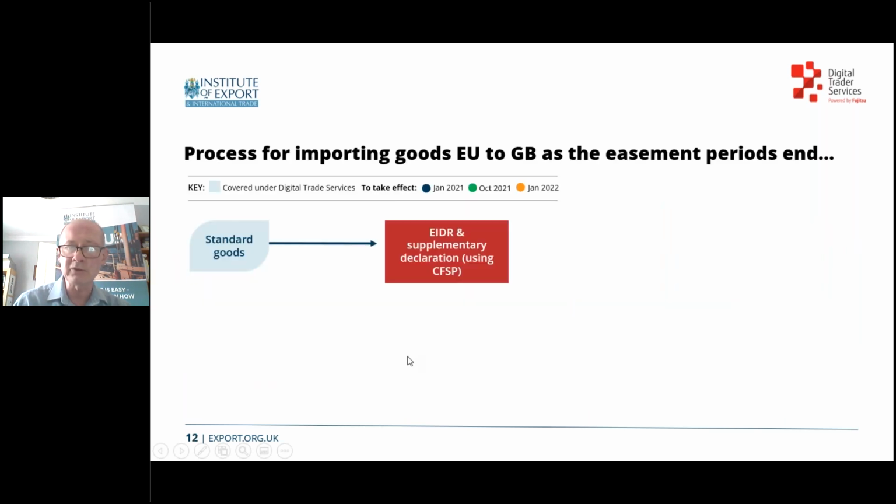Now, the process for importing goods. Let's just use this as an example. So standard goods, and I appreciate there's quite a few of you today who are importing standard goods. You have this EIDR, entry into declarant's records, option and supplementary declaration. But upon making of a supplementary declaration, 175 days before the date of import, if you're operating compliantly, you will require CFSP authorization, or your agent must be CFSP authorized. So that becomes a key point.